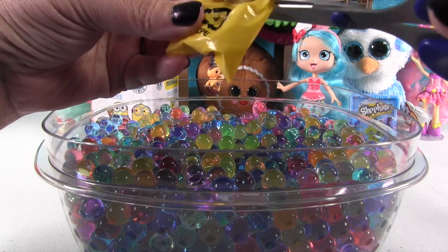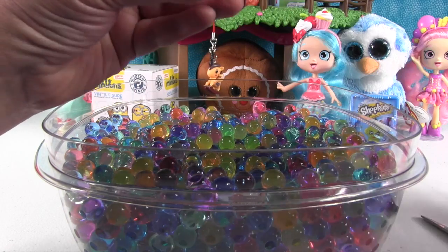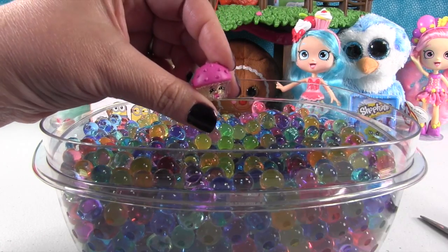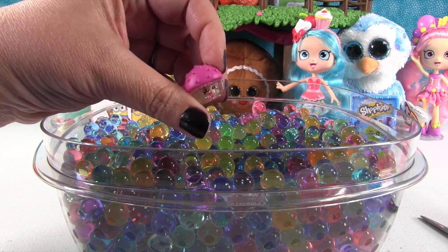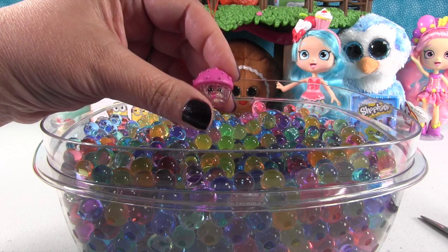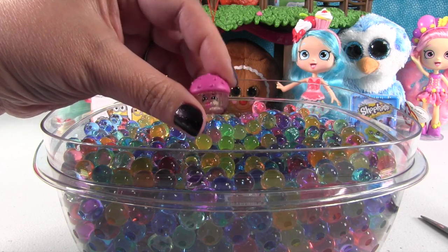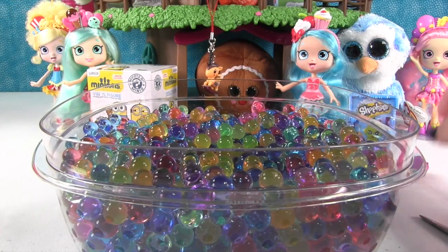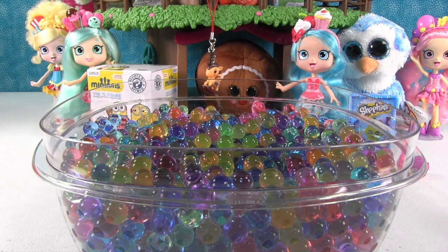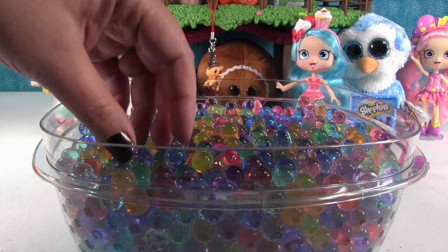Let's see who is in our blind bag. Who is it? It's Minnie Muffin, which is kind of like a pie. It's in the same department of the grocery store. Yeah, but it's a cake. No, it's a muffin. It's healthy. It's just a cupcake without frosting. So that is Minnie Muffin. Actually, I think muffins might have more sugar than cupcakes do. They might.